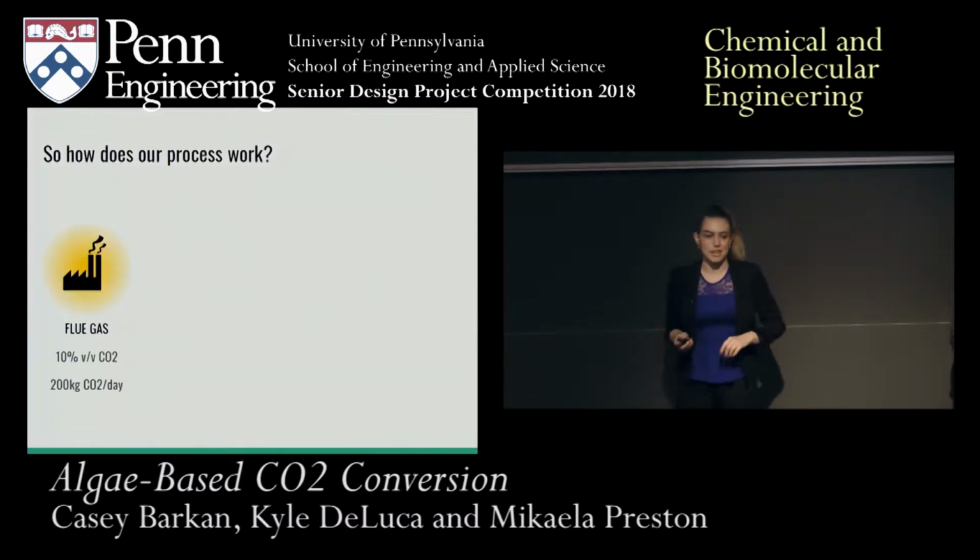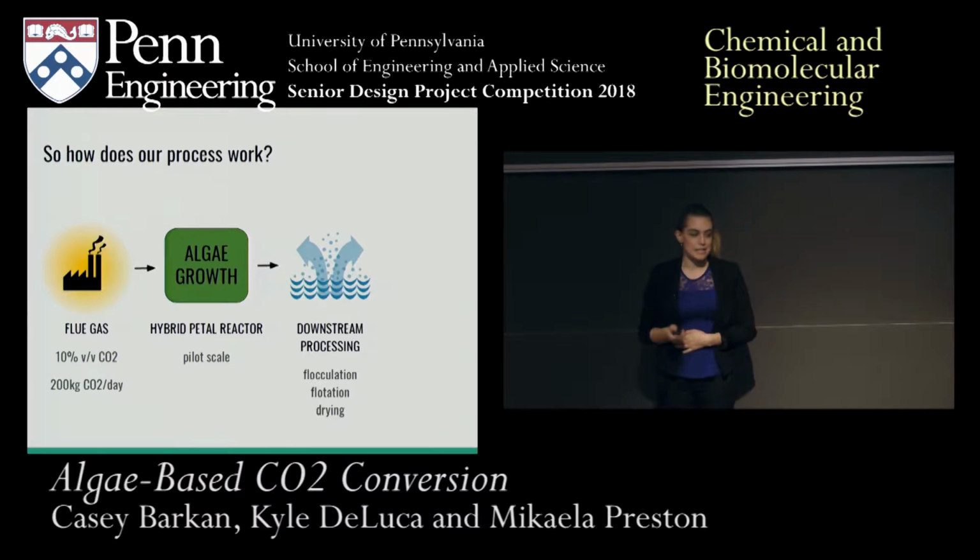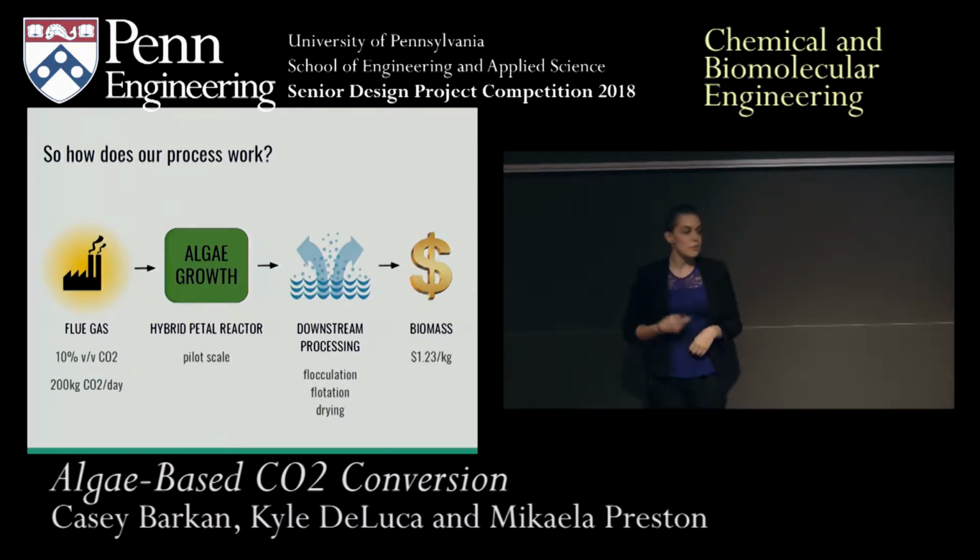So how does our process work? We intake flue gas at 10% by volume CO2, which is standard for a coal-powered plant, and we take in 200 kilograms of CO2 per day. This is a pilot scale facility. We input that into our algae growth reactor, we downstream process it, and then we sell the biomass for $1.23 per kilogram.